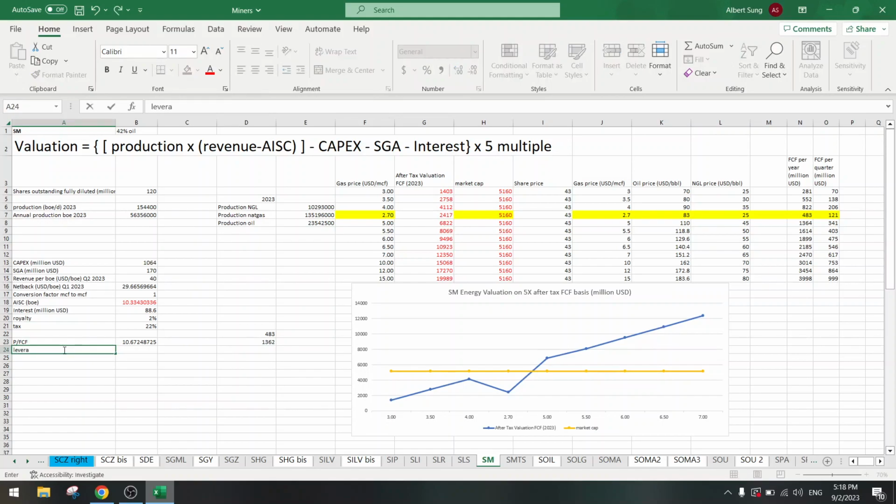So leverage is 1,362 minus 483 with a 50% increase in the oil price divided by market cap times 2.